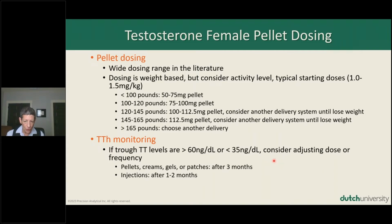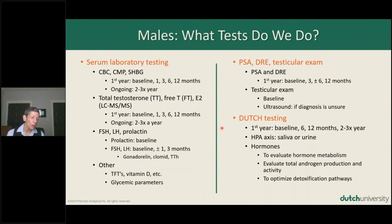And when we're talking about monitoring, if trough levels are greater than 60 nanograms per deciliter or less than 35, consider adjusting the dose and frequency. And this comes from the male literature, as you'll see in a second, because female doses should be about 1/10 of males. In males, you'll see if trough levels are greater than 600 or less than 350, you'll consider adjusting the doses.